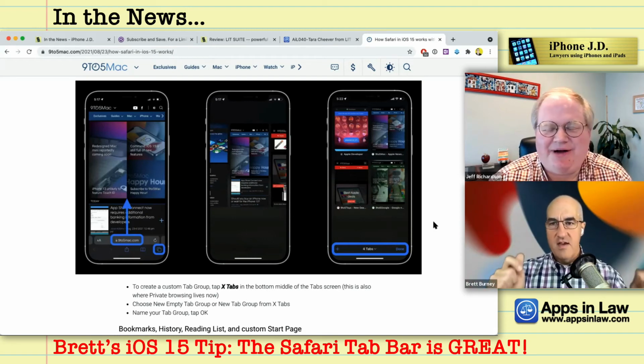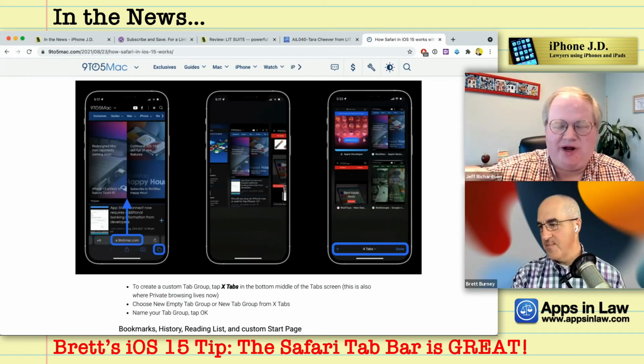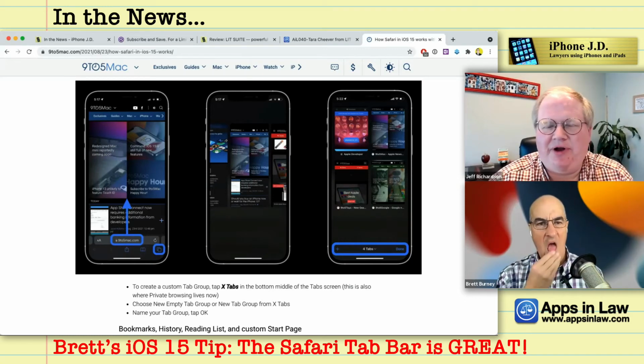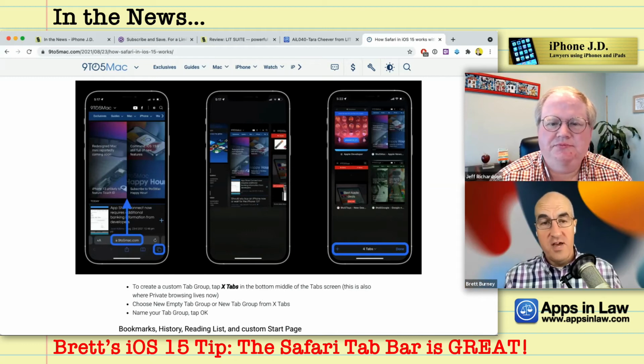No, that's a power feature. You can do the same thing with photos too. Right. You can take a photo from one app, you can drag it into another app. Something you could do on the iPad for a while, but now you can do it on the iPhone too. Right. So anyway, those are my quick little tips.